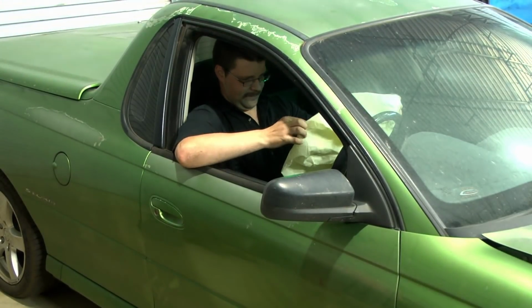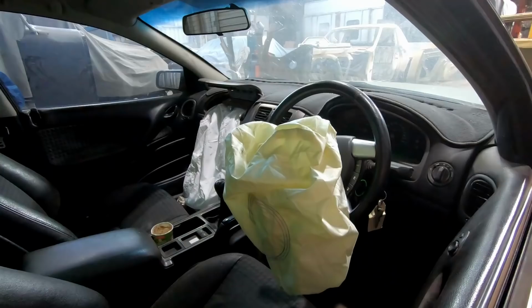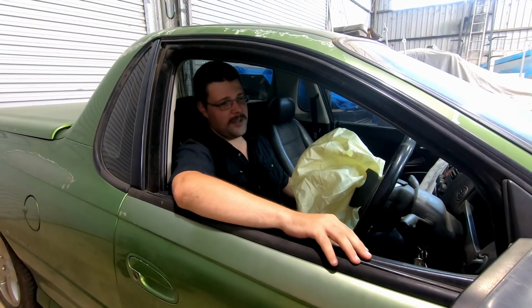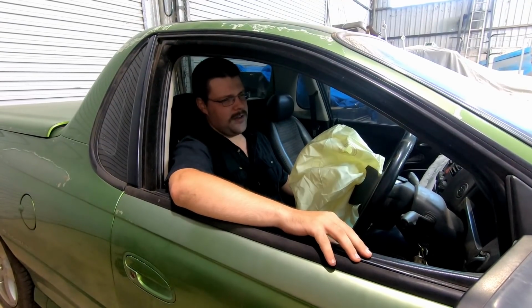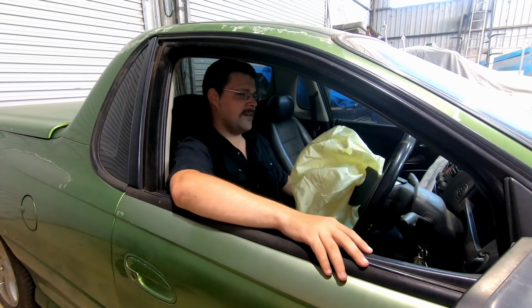Did its job. So, well, there I was, driving down the highway, probably a bit too fast for the conditions. It's night time, coming back from the Christmas do, doing about 100, 110, after dark, not a great plan, as I've found out.